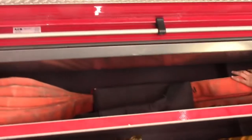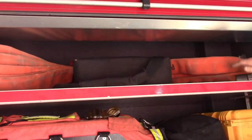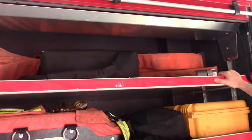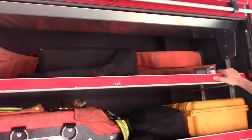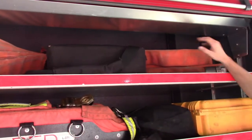This compartment is our high-rise pack, so if we need to extend a hose line to get somewhere out of the reach of the truck, the hoses that stay on it are 200 feet long, but if it's out of the reach of that, we can extend hose lines with this.